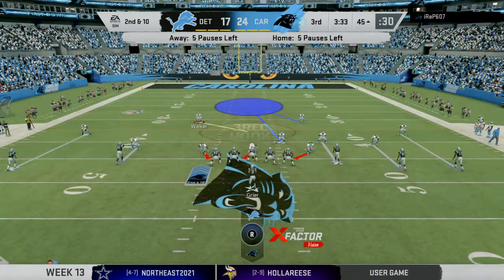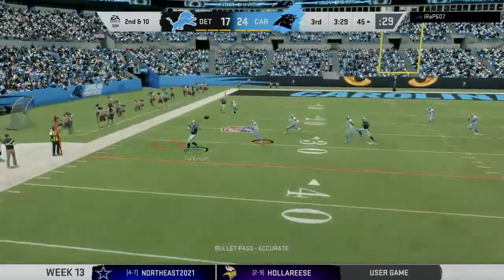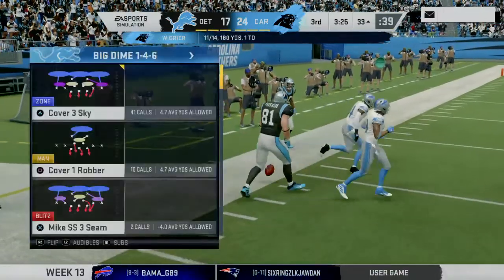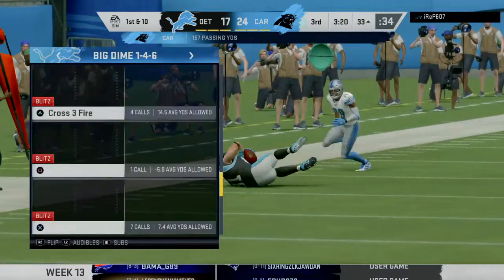Hey, check, Mike 21, Mike 21. Let's go. Back to the air. Greer on 2nd down. And he comes back with one complete. And it's going to be another first down as they'll get him to the ground at the Lions' 33.